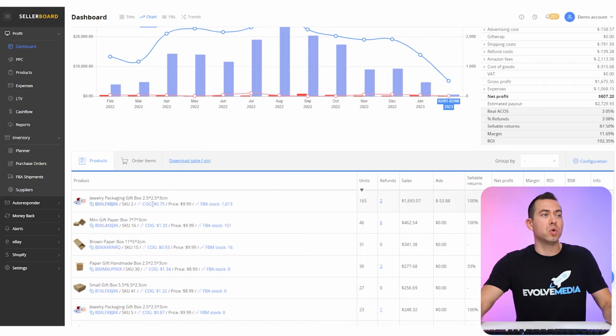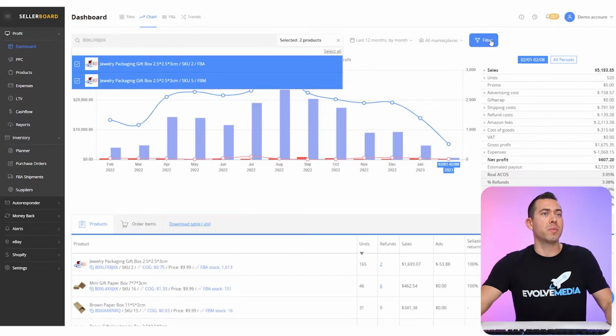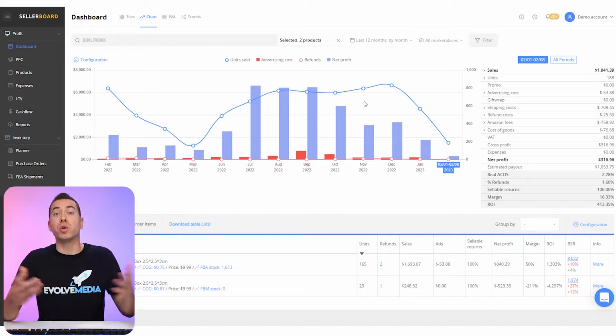Let's say I grab this jewelry packaging gift box and put it into the filter, and then I'll be able to see that chart just based on this one ASIN. There are so many ways, depending on how you want to interpret your data and how it's best for you to actually see the data. Sellerboard seems like it can accommodate how you want to interpret the data.